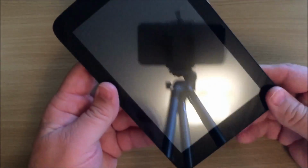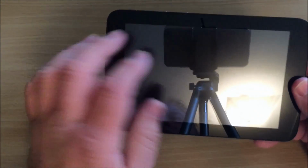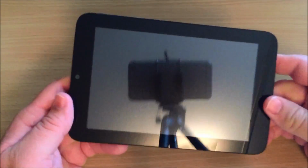rotation, but I turned that off in the display settings because I like it like this, because the start menu, everything flows if you have it in this direction. And I hated whenever I tipped it too far one way that it would automatically flip around.